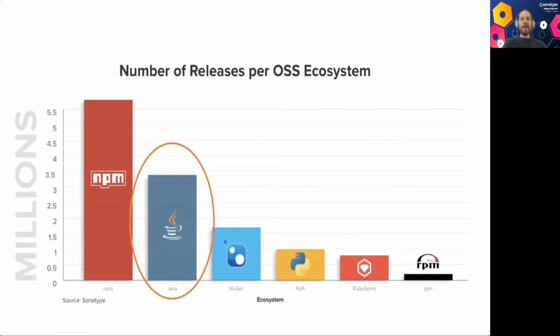So we looked across different ecosystems, decided to focus in on Java. Sonatype, as I mentioned, this was a collaboration with people at Sonatype. Sonatype runs the Maven Central repository, so we have some really great insight into the projects there, the communities, update behaviors, and so forth. There's great data sources on dependencies, upgrade behaviors, and so forth.